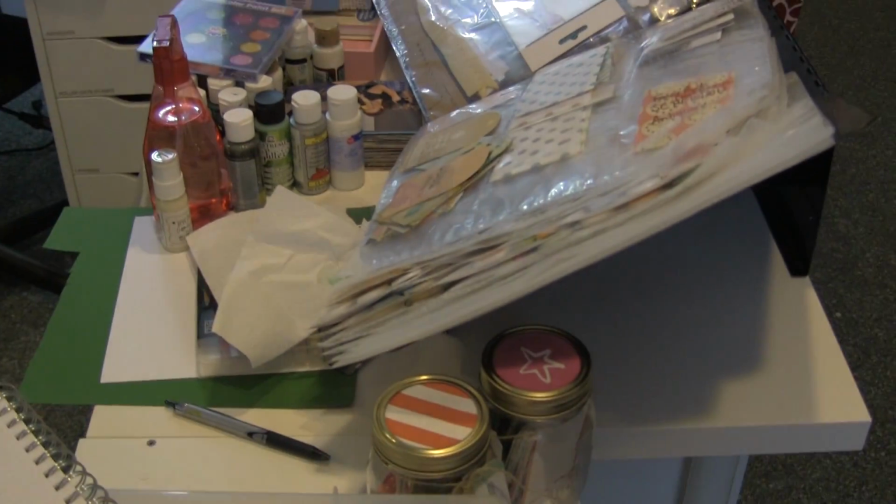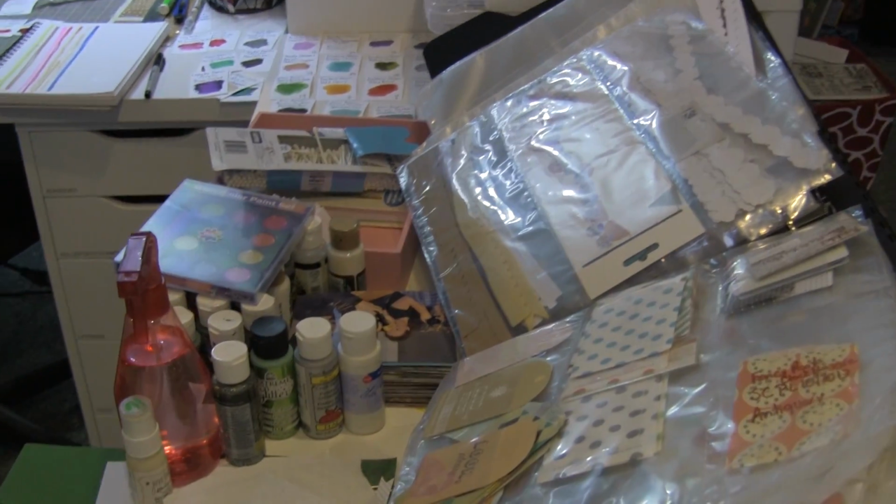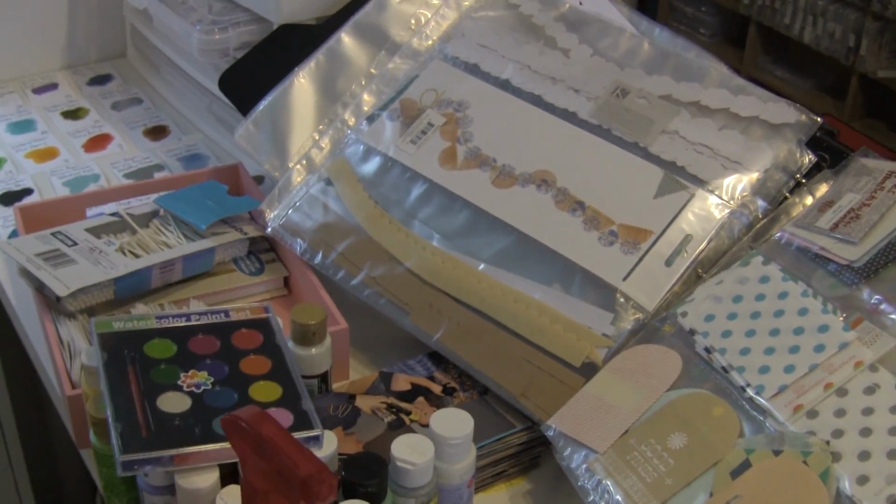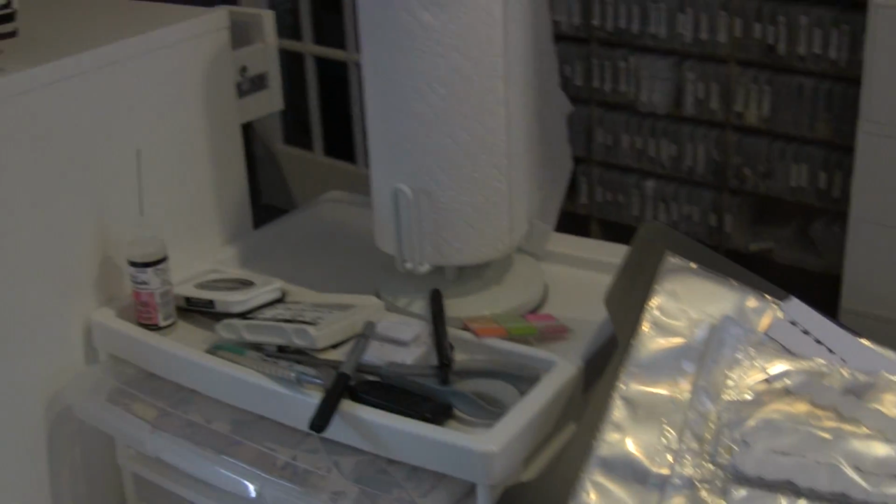But here's my scrap rack. These are acrylic paints I'm getting rid of. I'm not getting rid of them, I'm putting them in with the kids' stuff. My scrap rack right there.